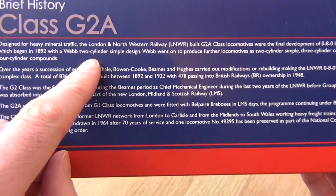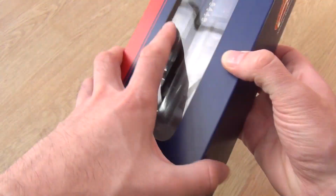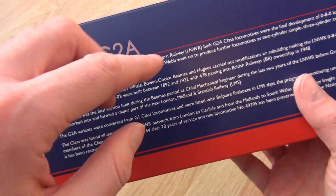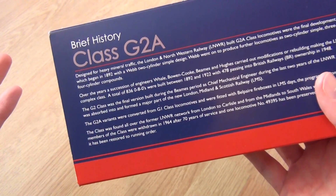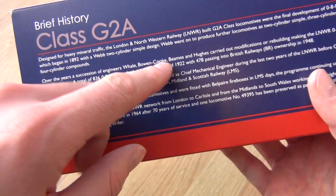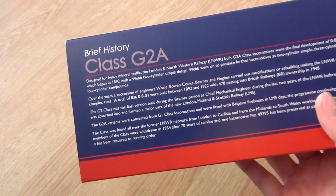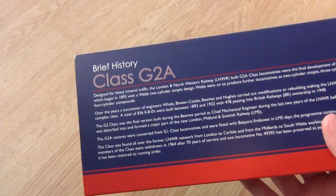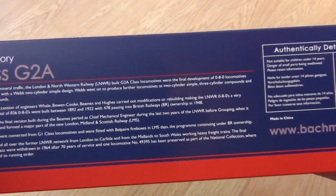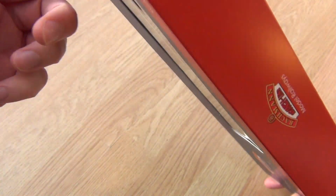As you can see there, London and North Western Railway, LNWR. So that's even before the LMS. Basically, LNWR was formed out of railway companies like the Grand Junction Railway, which was basically one of the first in the world. And then Grand Junction became LNWR, and then LNWR became incorporated into LMS, then LMS became incorporated into British Railways, and now they're all split up again. So that's quite interesting. It's an 0-8-0, as you saw a bit ago.